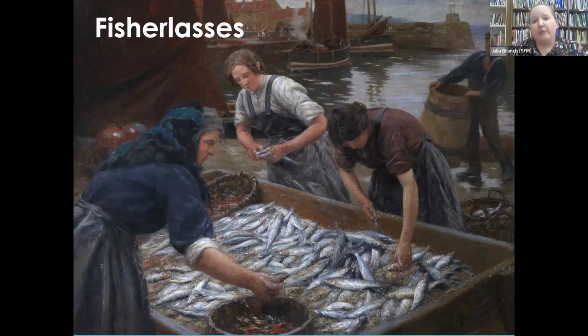When there was the move away from the long lines to the drift net, like would have been used on the Reaper, that changed, and we had the big herring boom. And at this point, the fisherlasses moved towards being on shore for when the fish were brought back in. So if we think about our boat, the Reaper, it goes out to sea at night time. It comes back in probably about 5 a.m., and the women are there ready to start packing the fish. So they would be in groups of three, as you'll see in this picture here. There'd be two girls gutting the herring, and then a girl who was a packer, and she would be putting all the fish into the barrels.